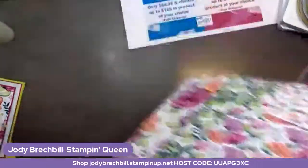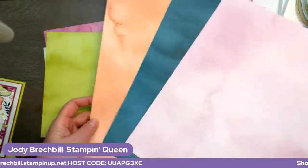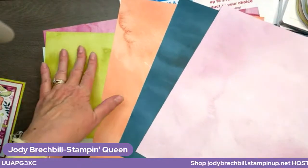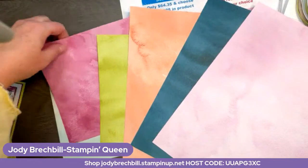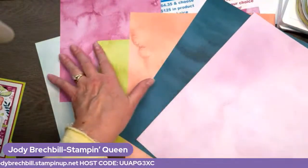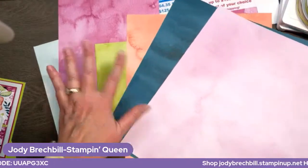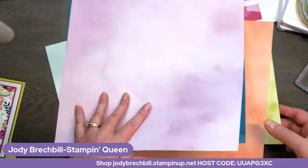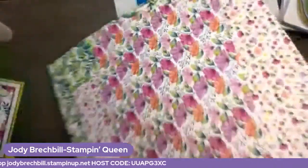It's kind of just watercolor wash in all different shades. So peacock, bubble bath, calypso coral. This might be lemon lime or parakeet party, not quite sure. Berry burst, and this one is pool party. So nice watercolor wash here if you just like the plain, or nice bright in your face on the other side. So let's go ahead and get started with that. And I'm going to show you this really quick and cute card I created.